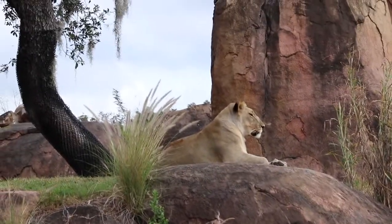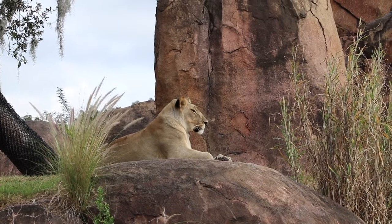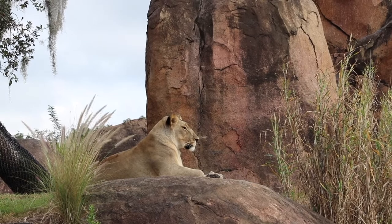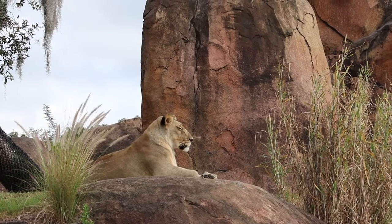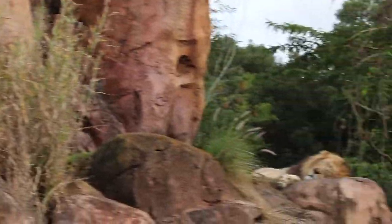Like I said, lions are nocturnal, so we're actually lucky to see this female with her head raised right now. Not only because it is cooler at night, but also because they do have great night vision, about 6 times better than we as humans have. Even though during the daytime, lions' eyesight is very similar, if not the same, to ours.